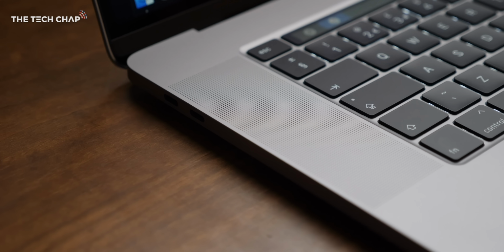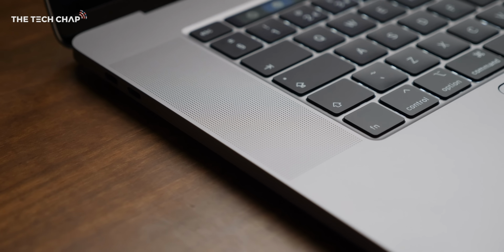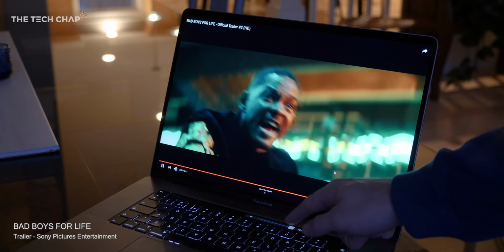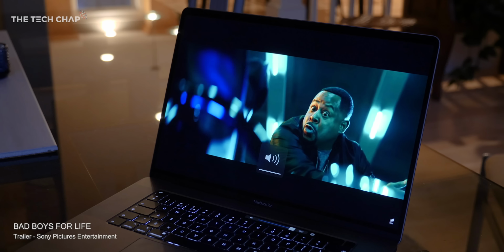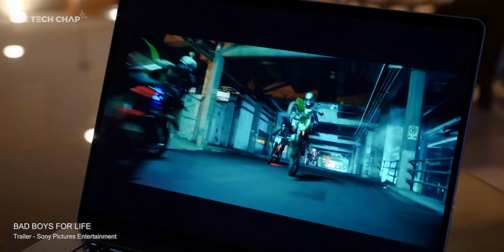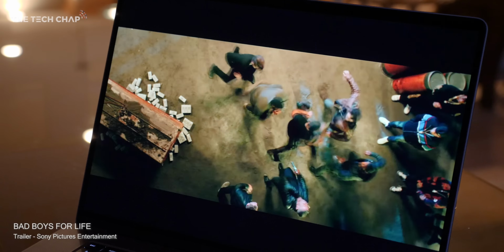One of my favorite upgrades though, and actually the first thing I show people when they see this are the speakers, because they're incredible, flat out the best speakers you can get on a laptop. We get a 6-speaker setup with force-cancelling woofers, which sounds like what you'd call a dog from Star Wars, and they help to reduce vibrations and distortion, so even at full volume, it sounds fantastic.